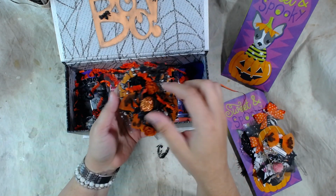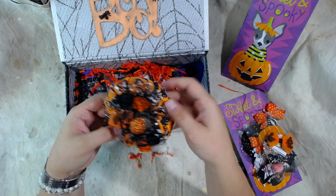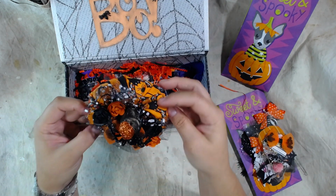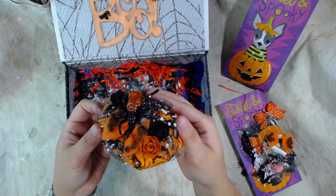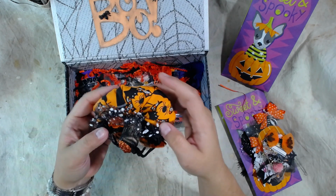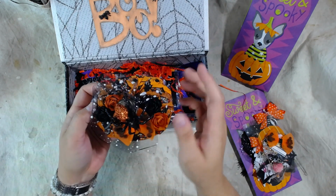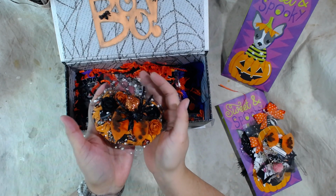Oh my gosh, look at this little pumpkin. Shelly! Oh my goodness, look at the little confetti with the pumpkins in it. This is a little pumpkin with the tulle around it and the roll. Look at all those rolled roses, you guys. Oh my gosh, and then the fabric. And I think that's a wine cork with this cool spider on it. The glitter. Oh my gosh, look at that, you guys.